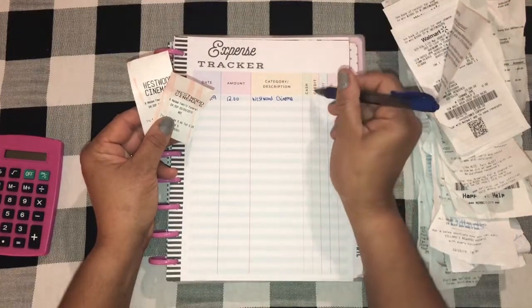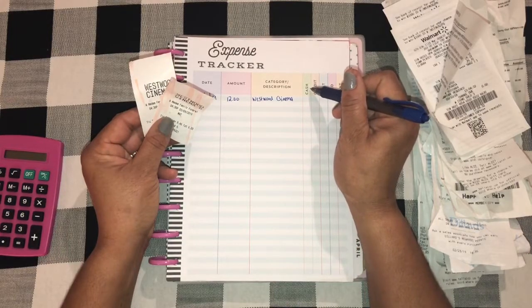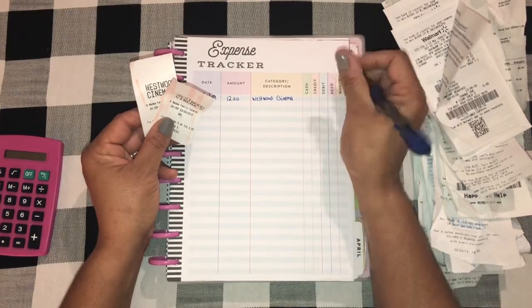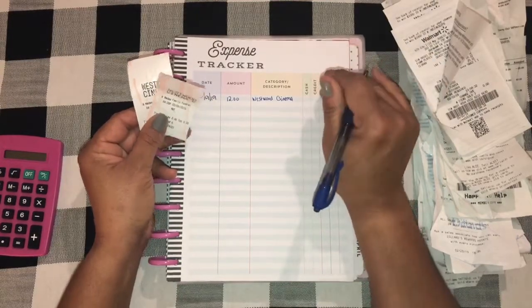And also in this category, you can also check off if you used cash, credit, debit, or if it was a need or a want. So basically, I'm not going to worry about these columns right here this time anyways.